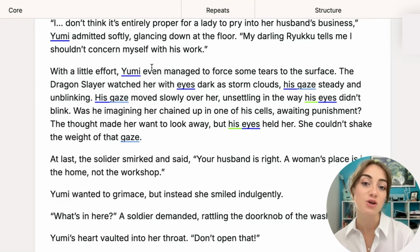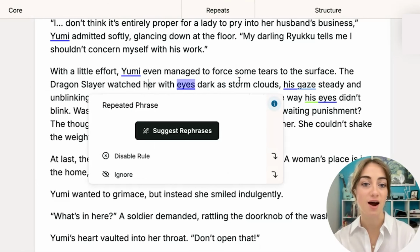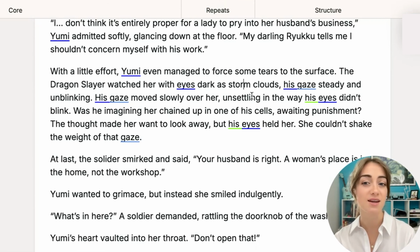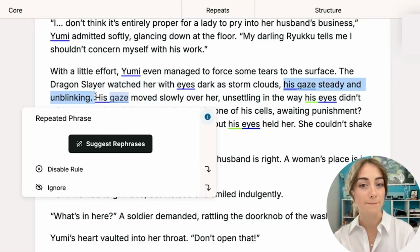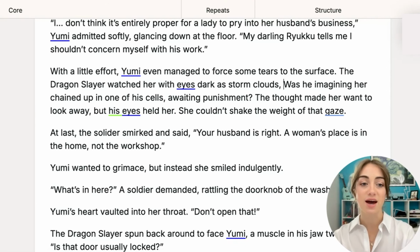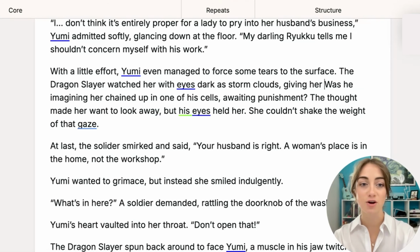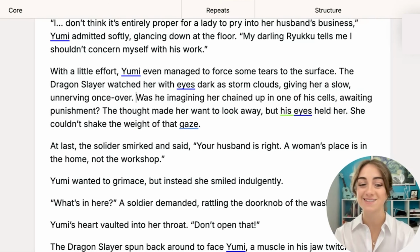So, with a little effort, Yumi even managed to force some tears to the surface. The Dragon Slayer watched her with eyes dark as storm clouds, his gaze steady and unblinking. His gaze moved slowly over her. Obviously this is messy and awful, and we need to clean it up. Instead of his gaze steady and unblinking, and his gaze slowly moved over her, unsettling in the way his eyes didn't blink, let's delete all of that and change it to: the Dragon Slayer watched her with eyes dark as storm clouds, giving her a slow, unnerving once over. It says all the same things without repeat words.